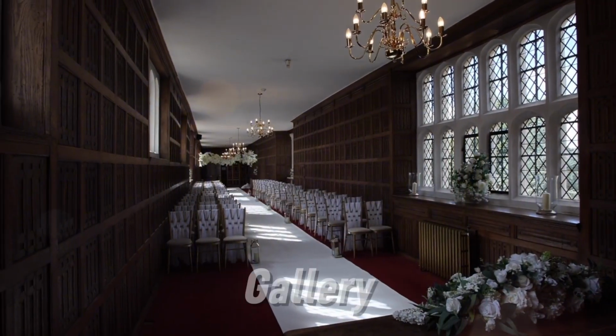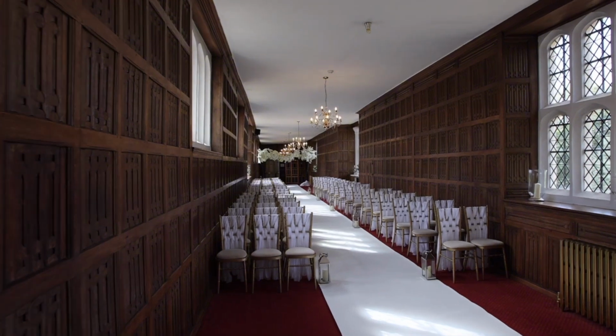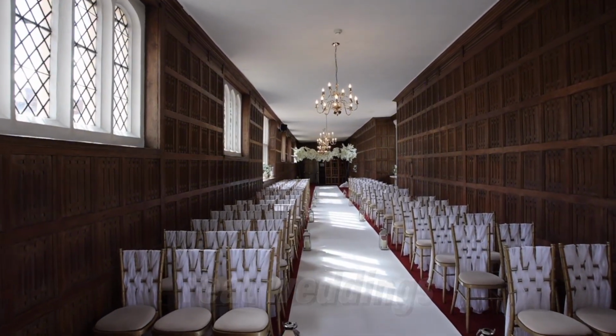Here's a look at the Queen's Gallery from the opposite side of the hall to give you an idea of its size. Let's take a look at how this space looks during real weddings.